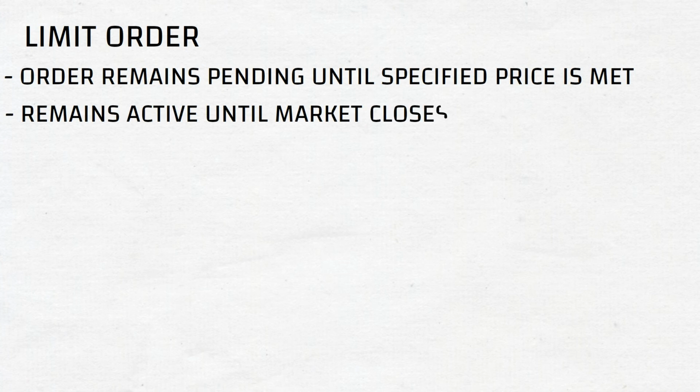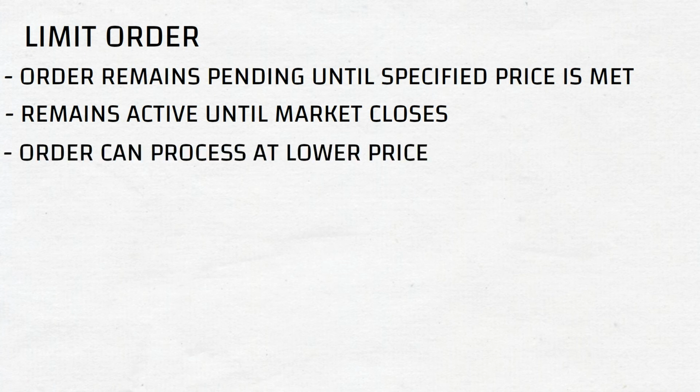Your limit order will remain active until the markets close or if you decide to suspend your order. Remember, with a limit order, your order will only process if that specified price is met, but it is also possible for your order to execute at a lower price if the price of the stock drops below your designated price.